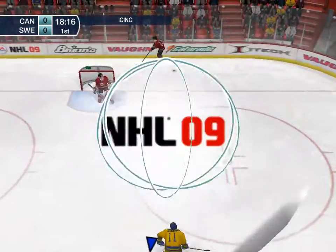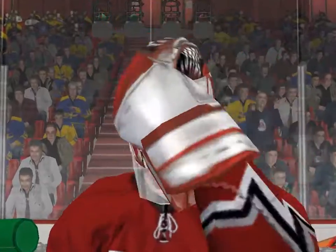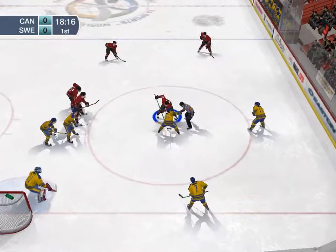Under 2 minutes to go in the first. The puck crosses the line, and that's icing. Brodeur gets in front of the wrist shot and makes the save. Jim, to him, it was like the puck was a beach ball.